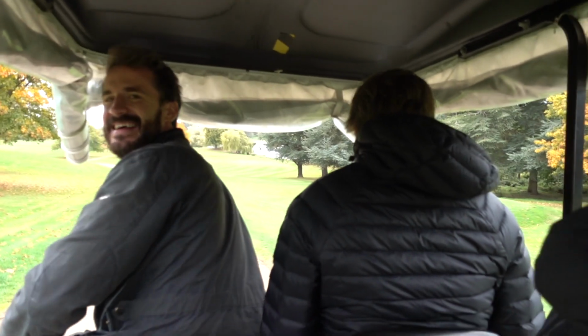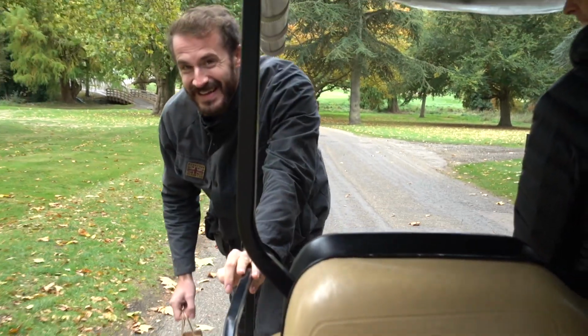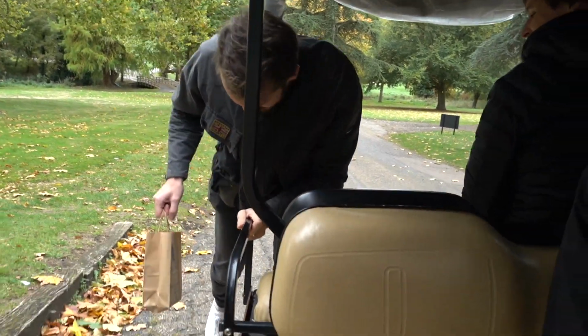His buggy doesn't want to go up the hill. I'll push it. The buggy is struggling a bit, guys, so Tom has to push it.